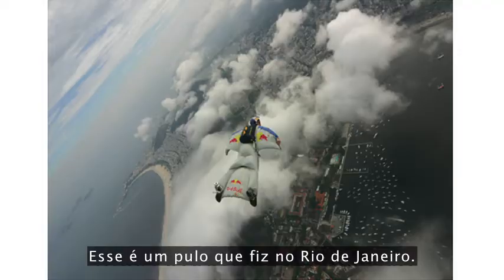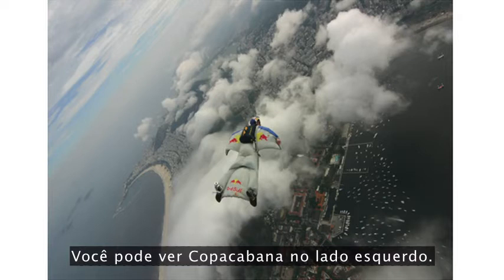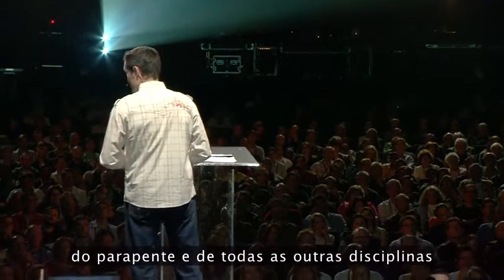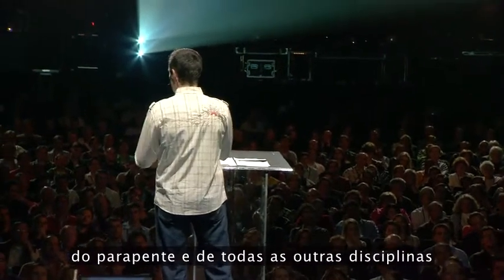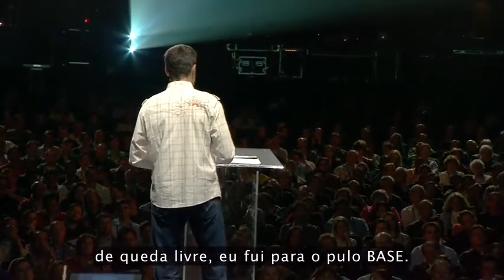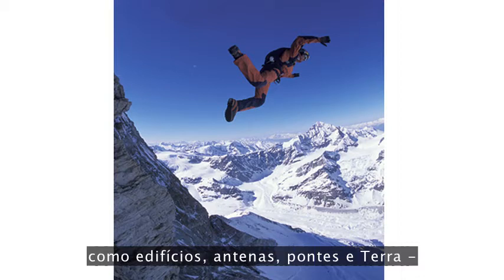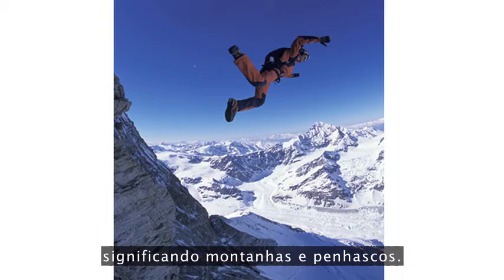This is a jump I did in Rio de Janeiro. You can see the Copacabana on the left-hand side. And from there, with all the skills and knowledge from paragliding and all the different disciplines in skydiving, I went on to base jumping. Base jumping is skydiving from fixed objects like buildings, antennas, bridges, and earth, meaning mountains, cliffs.